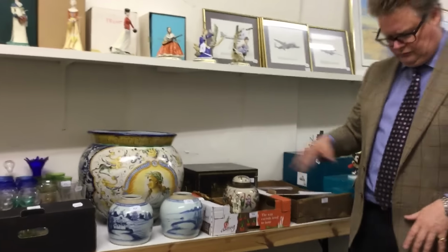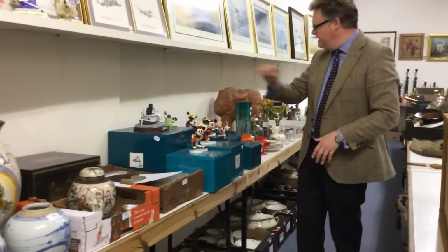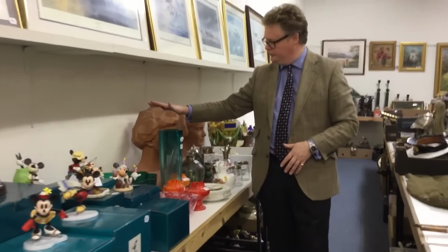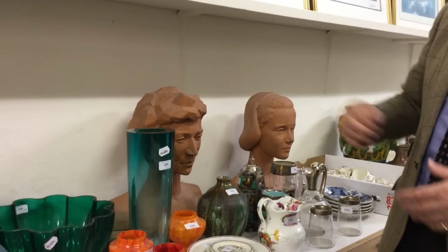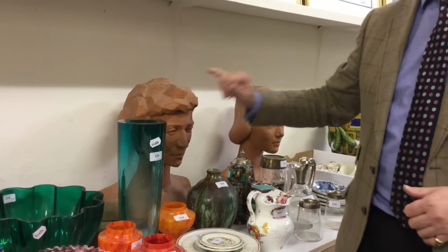You can see me just rattling boxes and bits and pieces. We even got some modern Minnie Mouse and collector's items there. We've got some really quite stylish terracotta busts here. I think she's a really wonderful model. And the two of these are probably £200 or £300 for the two of them there. But again, really very almost a geometric hairstyle there.